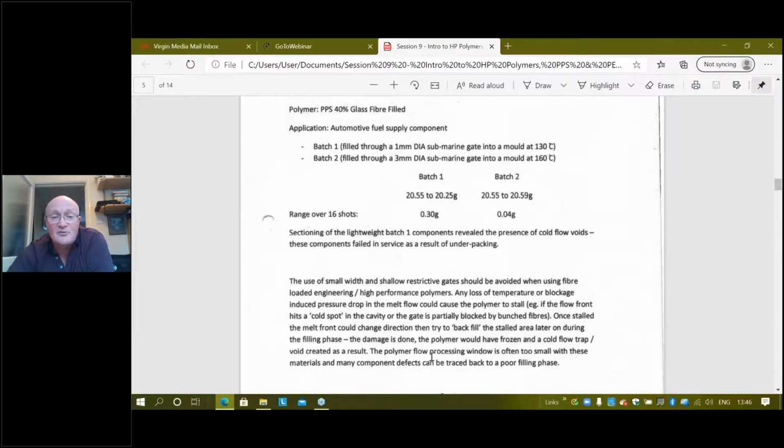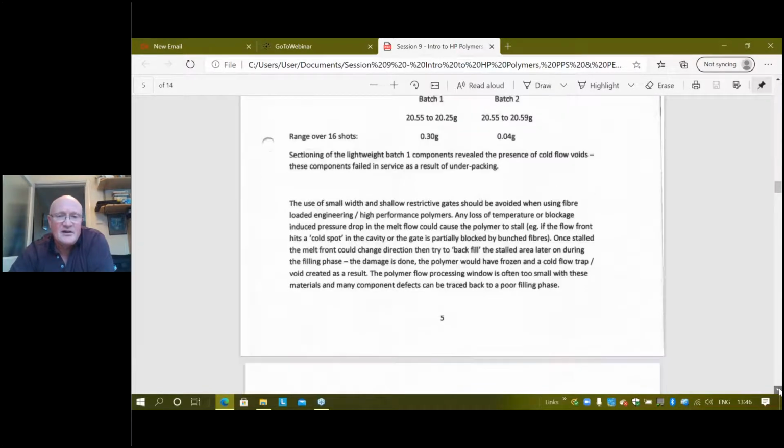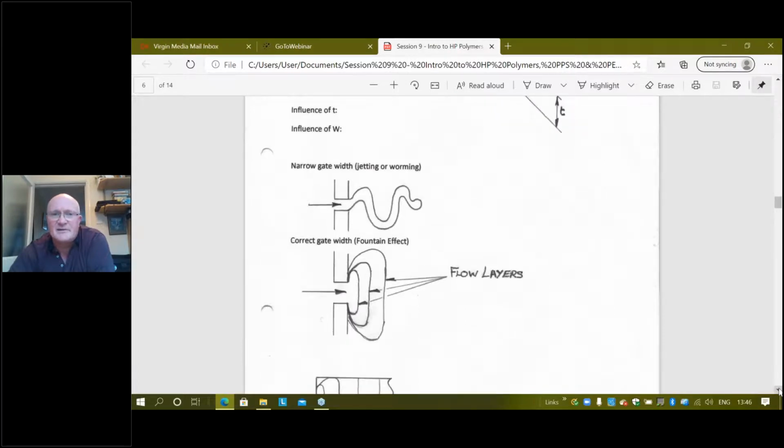The polymer flow processing window is often too small with these materials, and many component defects can be traced back to the poor filling phase with these materials. So you want a very smooth filling phase with no stalling at all as it fills the cavity, and no gate bunching either. Gate geometry, standard gate geometry here, L, T and W.